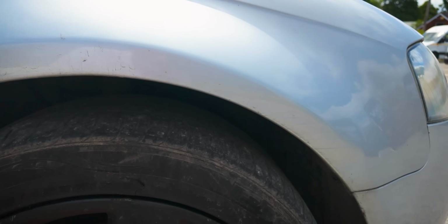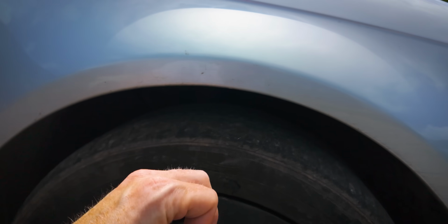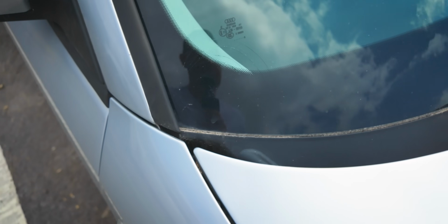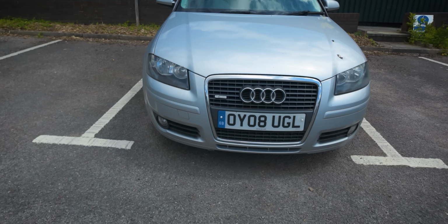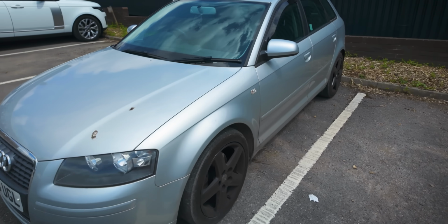This front Nexon does look a bit bald, and we've got a chunk out the sidewall. Yeah, that's on its legal limit, that. And it's a front wheel drive car, this, so there'll be no grip there whatsoever. We've got a bit of a crack in the screen. Up front we're all right. Bird muck, but no damage.